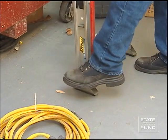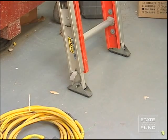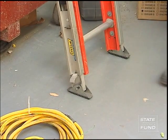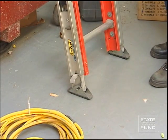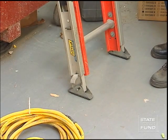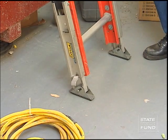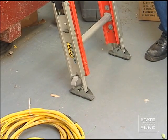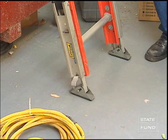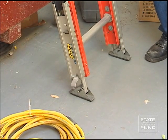If when we get to the job, our ladder, as you can see, is not perpendicular with our work, we need to have, this ladder has a set of ladder leveling legs. There are many, many ladder leveling legs in the industry, but what's nice about this is we can adjust this ladder very quickly and very easily so that it's now perpendicular to our work surface. Instead of putting bricks or 2x4s or 2x6s under a ladder, we want to use an approved ladder leveling device.